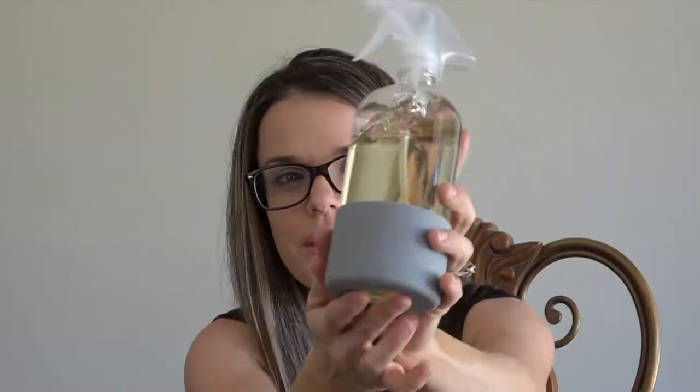I have my Thieves household cleaner in here right now. I put about two cap loads in here and then filled the rest with water, and I could use this on any surface in my entire house, including glass and mirrors. So I just really love this. Grove Collaborative, highly recommend their glass bottles with the silicone bottom. They do have glass bottles without this for a little bit less, but I would go with the silicone bottom.